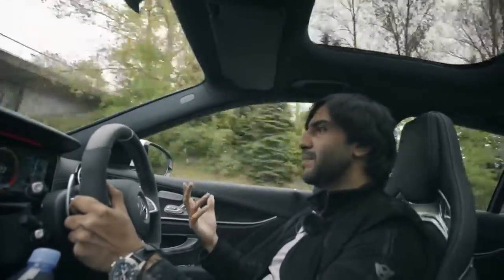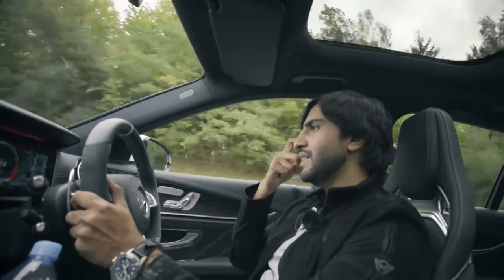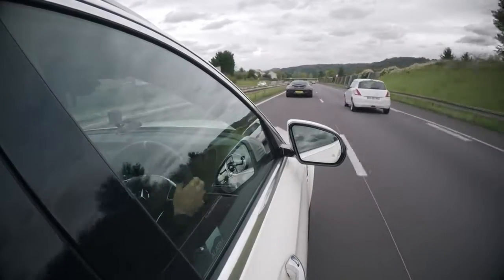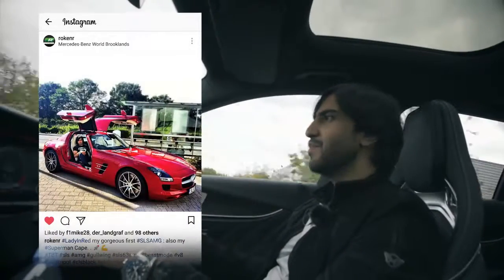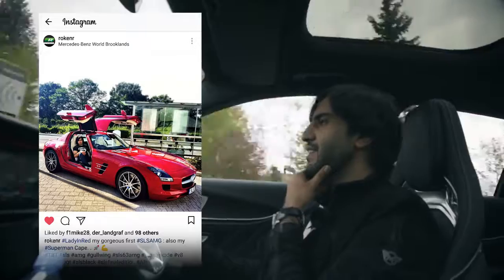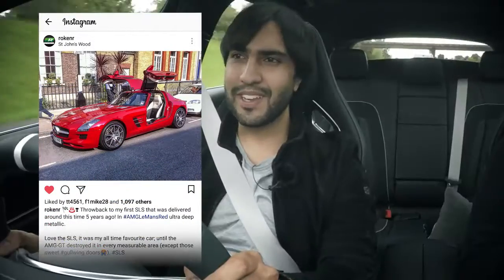And then the SLS came out, and honestly, I was a very young man at the time. This was back in 2010 now. And I just went for it. I ordered one. I got it in AMG Le Mans Red, with the black and porcelain interior, so it was very much the launch spec, and what a car that was. Just incredible with the gullwing doors, the 6.3-litre naturally aspirated engine. Amazing. I sold that eventually, and I went into another one, which was Alubeam Silver.